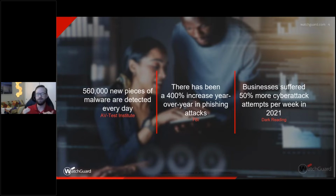Over 560,000 new pieces of malware are detected every day by the AV Test Institute. So new greenfield pieces of malware that potentially wouldn't be blocked by traditional signature-based protection. There's also been a 400% increase year over year in phishing attacks. This is something that the FBI themselves noted and put out an update about, warning people that phishing had quadrupled. And businesses suffered 50% more cyber attack attempts per week in 2021. All of these stats drive home the idea that the volume of cyber attacks has escalated dramatically, and so we have to have protections in place to handle that volume of attacks and keep our businesses safe.